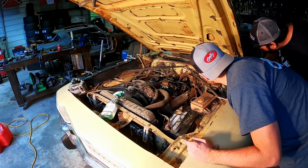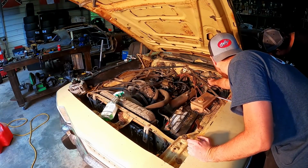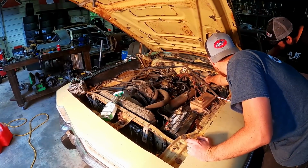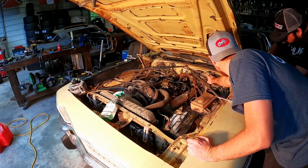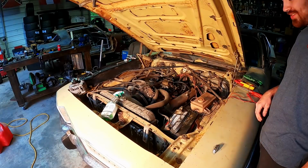So this thing right here is your starter relay. This is power in, this wire. This is power to your coil, I'm pretty sure. Your fusible links go to your voltmeter amp gauge on this. I'm sure AutoZone just has one of those in stock. Yeah, probably not.